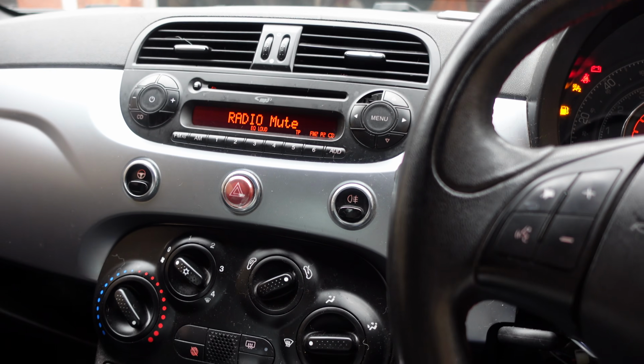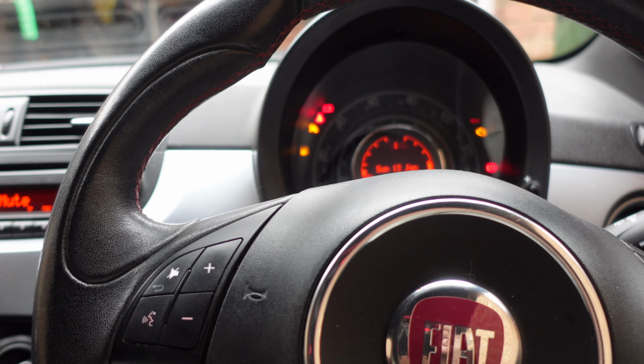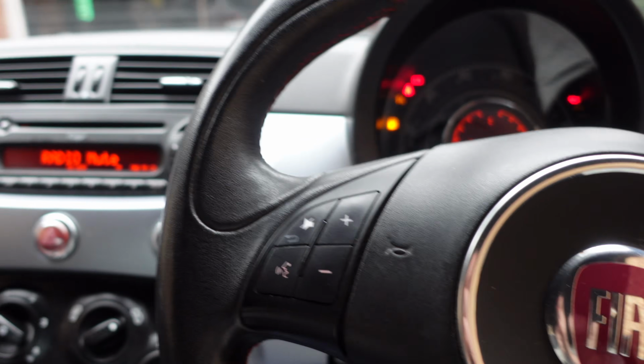Obviously someone will correct me if you have a UK car and it wasn't there. Please let me know. But yeah, I've not come across that. So repairing it, how does it work?